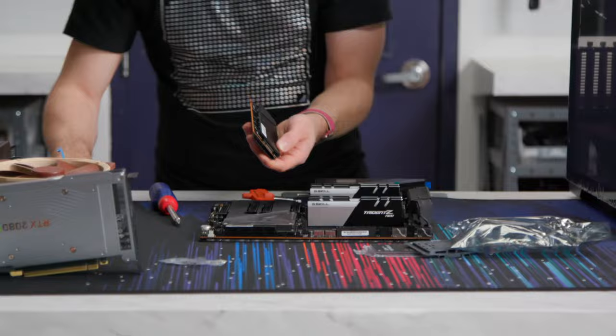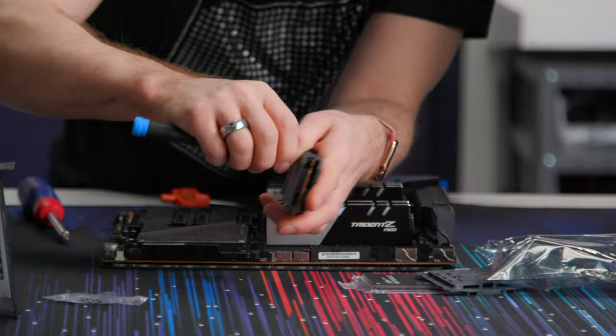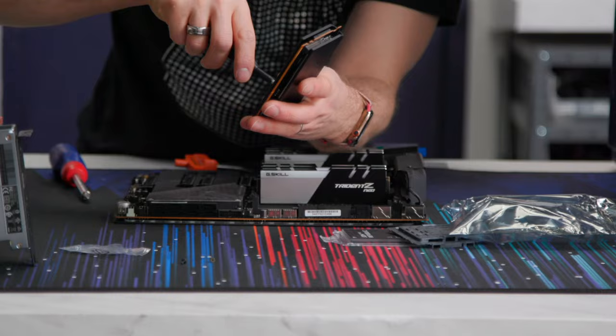Okay, I think I need this driver for these. It's hard to feel where the screws are, though. Okay, I gotta keep track of these screws. No problem. I'm gonna put them all here, right? That should be easy to find later. And I'm gonna put another one here. I think I put that in the same spot.